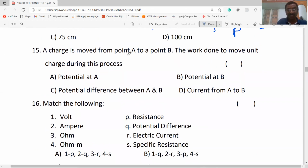Next, a charge moved from point A to point B, and the work done to move the unit positive charge during this process is the potential difference between A and B.